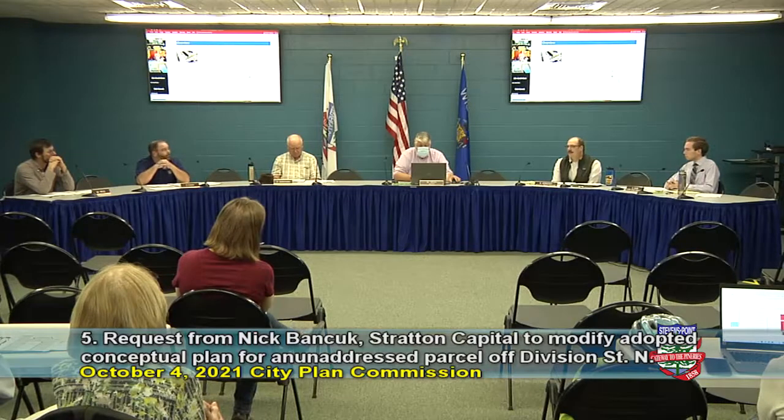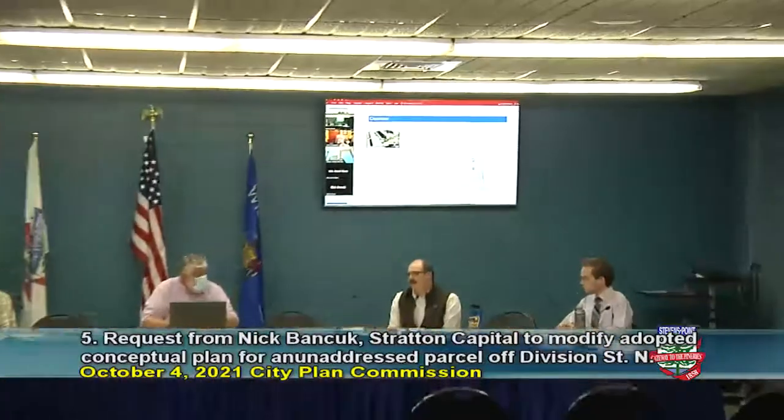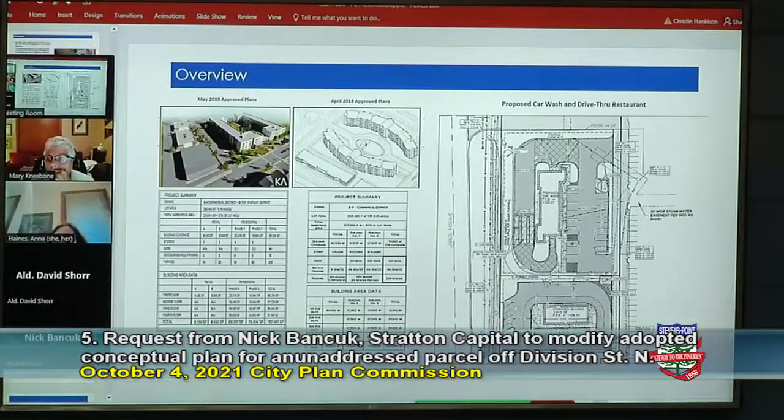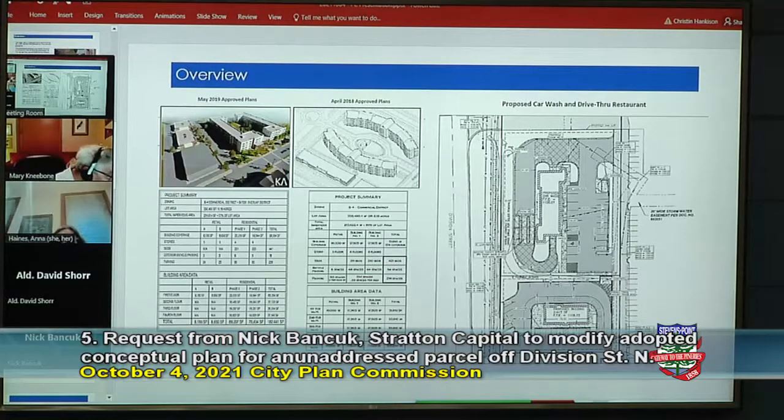I will say this, that we've run into this in the past where the city may not be happy with the use, but if the use is consistent with the city's zoning code, we are limited in what we can do in terms of approving or denying a specific use. Car washes and restaurants are permitted or conditional uses within the zoning code. So we did work with the developer to identify ways to make this more pedestrian friendly, adding the sidewalk along Division Street, doing some really enhanced landscaping along Division Street as well was critically important as part of that.